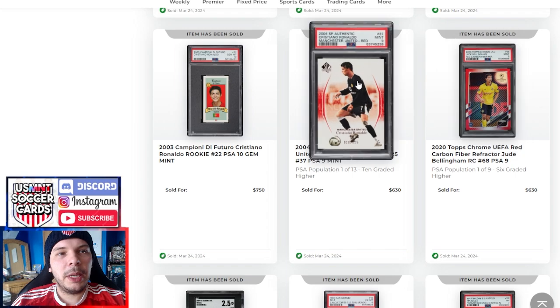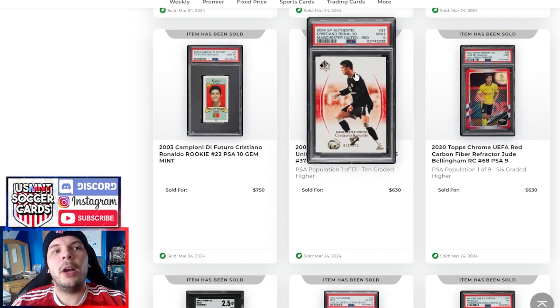Red Carbon Jude up here next to a 2004 SP Authentic Cristiano Ronaldo out of 325, goes for $630. I actually really like these. Especially the SP Authentics, because they are a 2003-2004 year release. They're released in 2004, though, which is why I guess PSA gives them that year. By typical PSA grading standards, you would imagine they're 2003. And ultimately, you can get this for nearly the same price as some of the Upper Deck base cards from the same year. So for me, this is really cool.